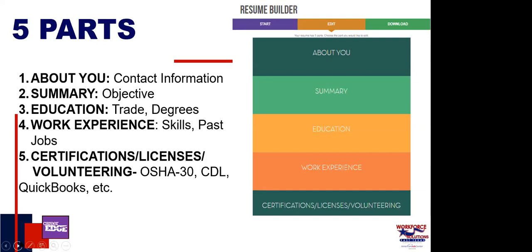Maybe you got a safety OSHA class, OSHA 30 class. Maybe you got your commercial driver's license. Maybe you've worked in human resources and accounting, things like that. You had to learn QuickBooks or some Microsoft Office type software. This would be a great opportunity, depending on your industry and your specific occupation, where you would put those certifications and license. And like I said, it's simple in the way it's blocked.